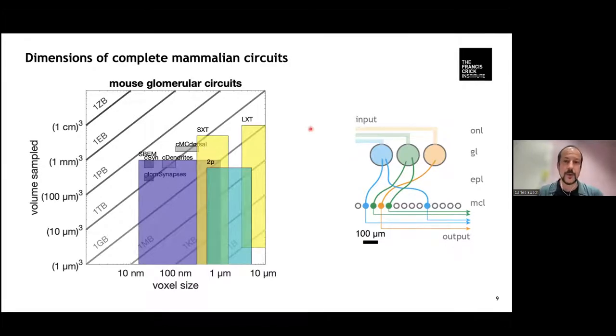When we want to do those experiments, then we need to overlay our desires with the capacity we can have. And here I'm mapping out what different imaging techniques can provide and their comfort zones. The different imaging techniques are color-coded based on the illumination that generates them. In blue, I'm showing light microscopy approaches, two-photon microscopy, multiphoton. In yellow, X-ray imaging techniques, and in purple, electron microscopy.